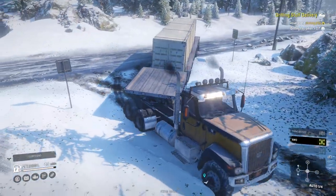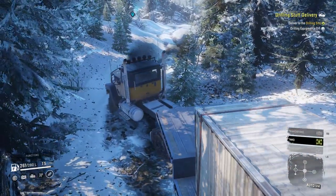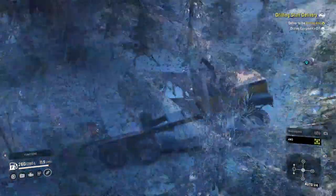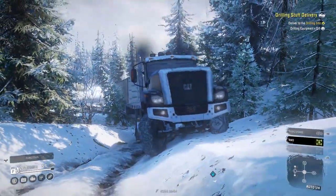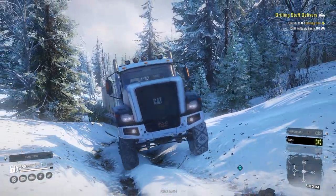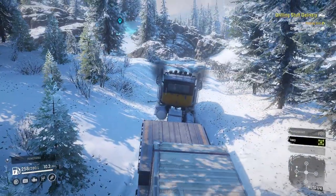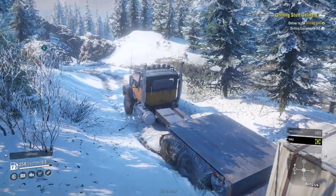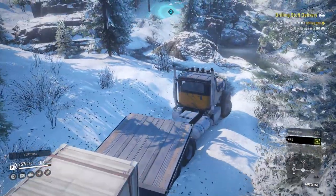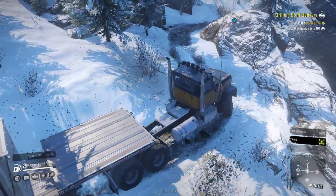Alright, we are off-roading it here. Let's see how this does. So good. Now my other problem is gonna be fitting through this. Like, how am I gonna fit here, guys?